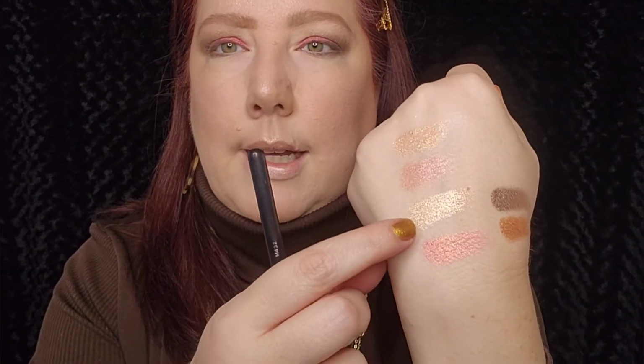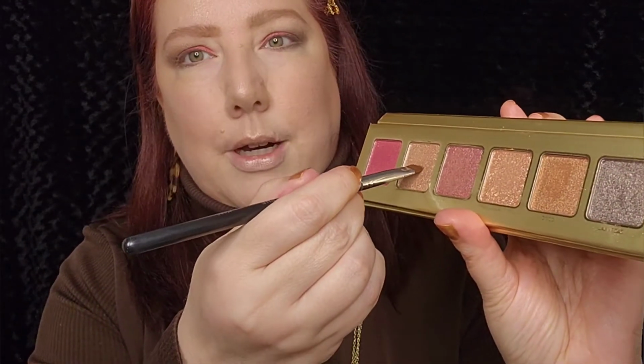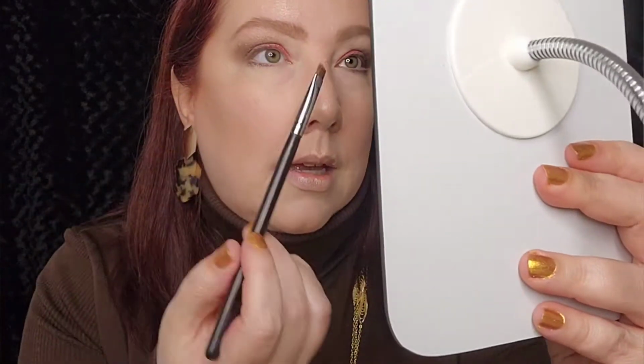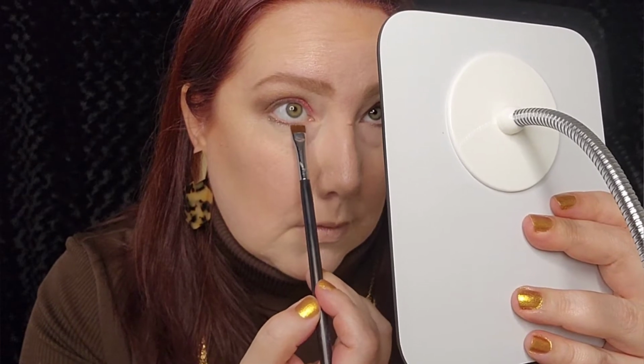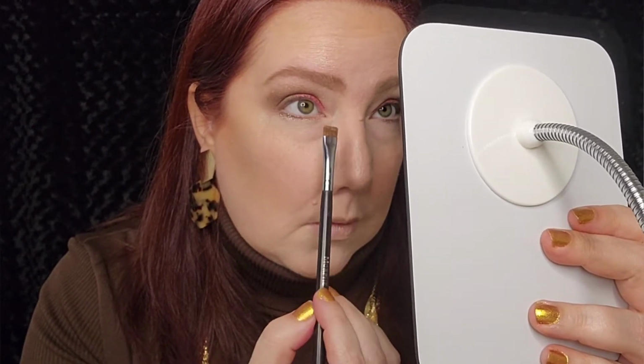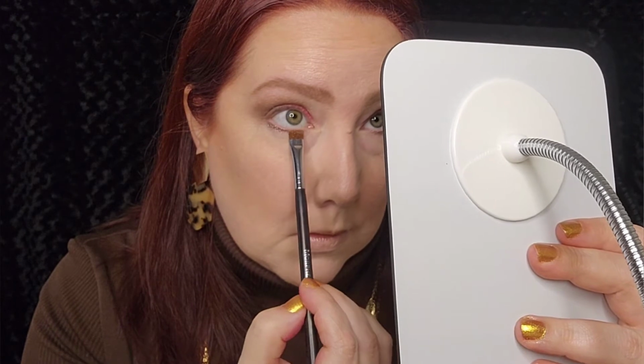Okay, and just so I can use a little bit more color here from the palette, I'm just going to clean it off on my hand. I'm going to grab another shade here. I think that this one here is very pretty. So I think what I'll do is I'll load that up on my shader brush, and then we'll just put this at the very start of my lower lash line. They're so pretty.